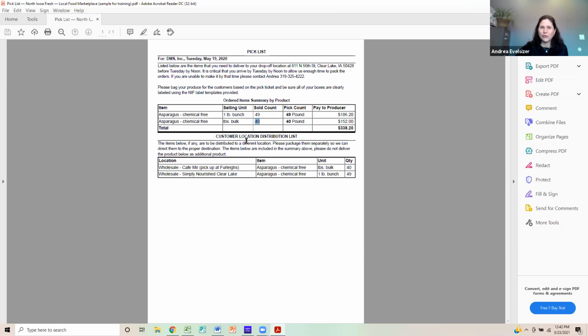But if you don't have a certified scale, you do need to sell by the bunch or by the bag or by the pint or whatnot. For him, he had those 2 different units, and it shows that he needs to bring 49 1 pound bunches to the table, and he also has to bring 40 pounds in bulk. He can see who's buying which, so he knows it's one bulk customer that needs it all in one box.